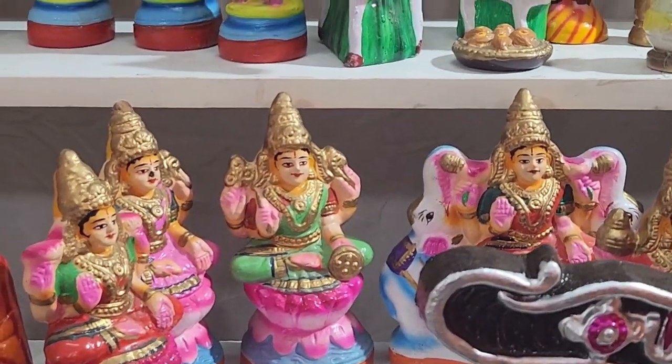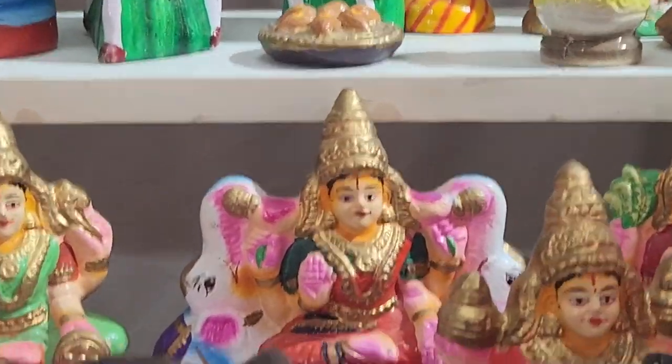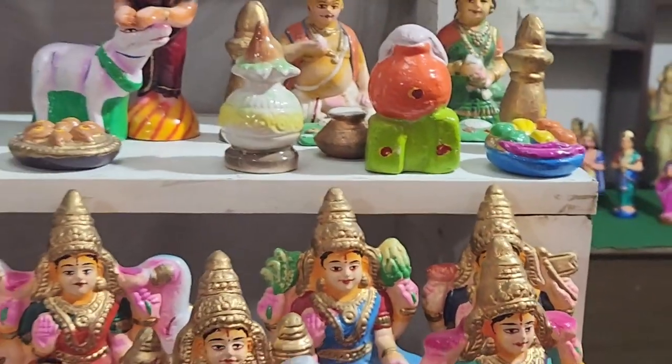I'm not going to give you all the details, except telling you that this is Gajalakshmi, because you can see the elephants on both sides. And this is Dhanalakshmi, because you can see her carrying a pot of money.